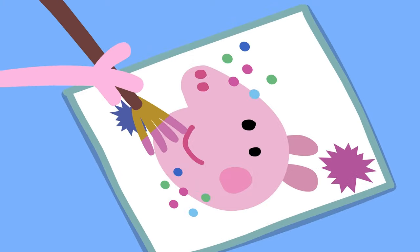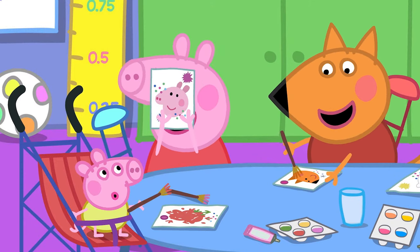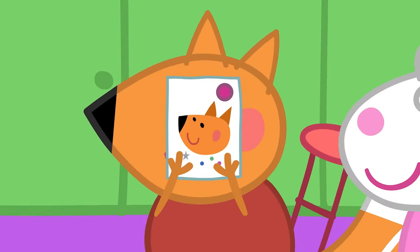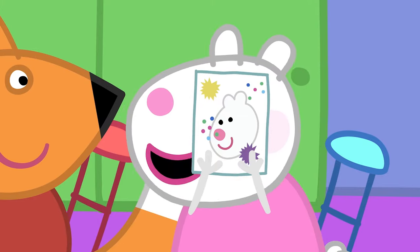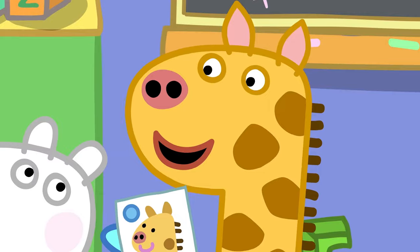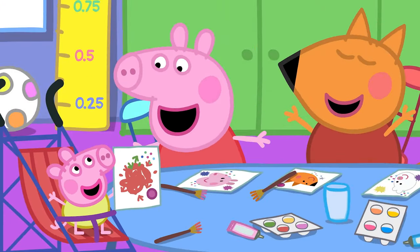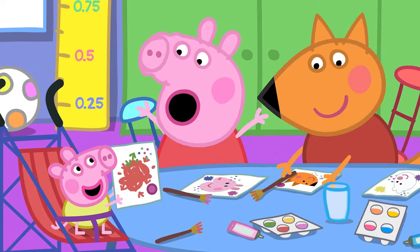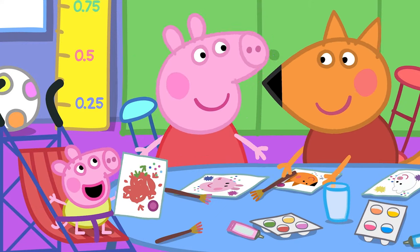Everyone is painting pictures of themselves, called self-portraits. I'm Peppa Paint. Hello. Hi, Peppa. I'm Freddy. I'm Susie. And I'm Gerald. Well done, Baby Alexander. It looks like a tasty apple. Baby Alexander's painting has reminded Peppa that it's time for lunch.